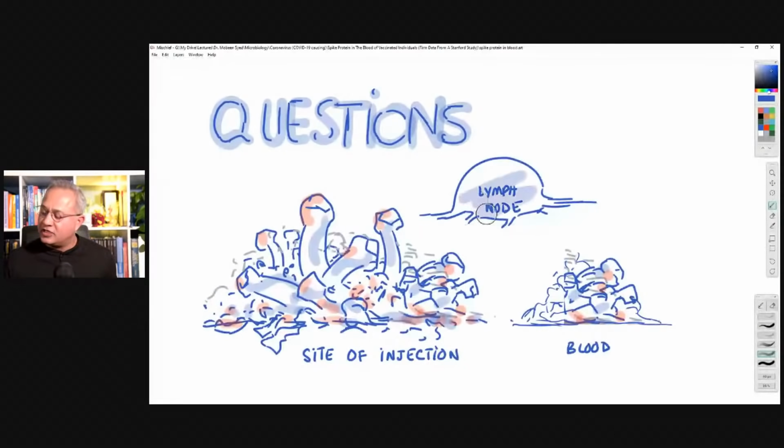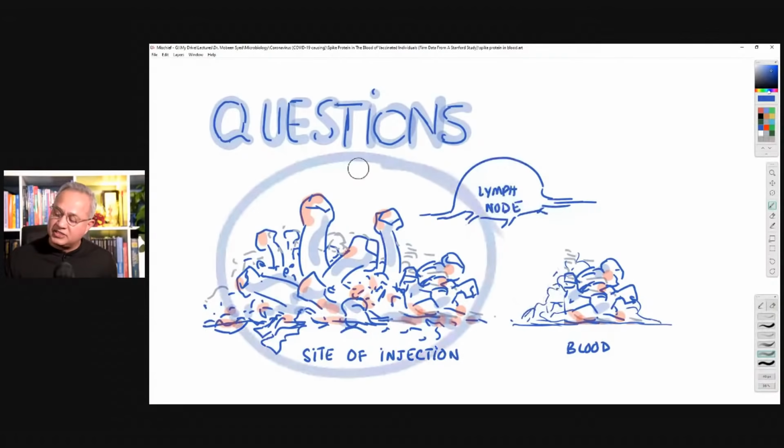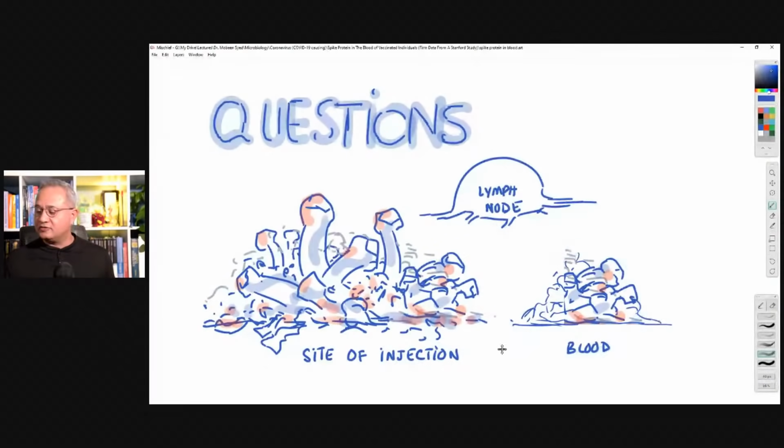Then from the lymph node, they can go back to the heart, and from there, they can come out in the blood as well. So the question is, how much of the spike was produced? How much was found in the blood? That is not known. I think that was a very important question.